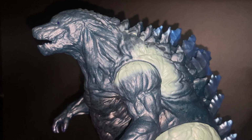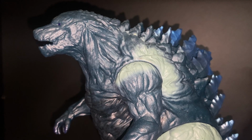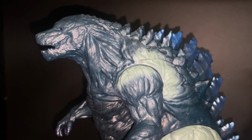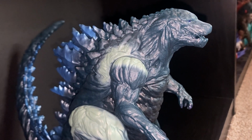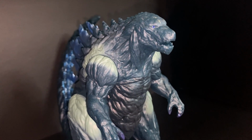The tail itself has really good textures moving up through it, and again, the spines on the tail look pretty solid as well. The face itself is a little smooth and could use more depth to it, but I feel like, again, that is kind of going with the Godzilla Filius of it all. Godzilla Filius, I do think, could have used more texture and depth on his face as well, whereas I think Godzilla Earth's design actually has decent depth with the face.